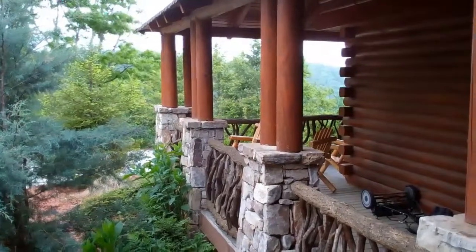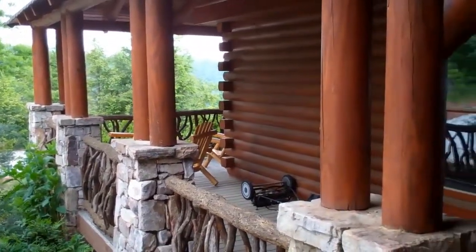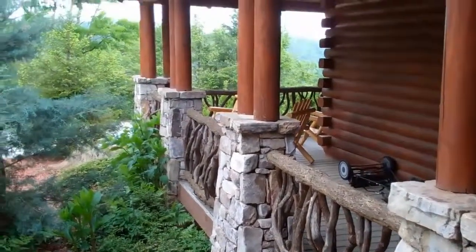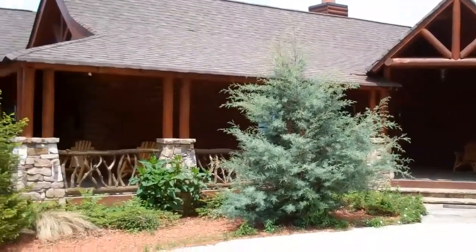The double porch post with the granite and the mountain laurel railings really add to the look of this mountain home. This is their second home, but it's really a nice piece of property. And the last shot of the Fortner house.